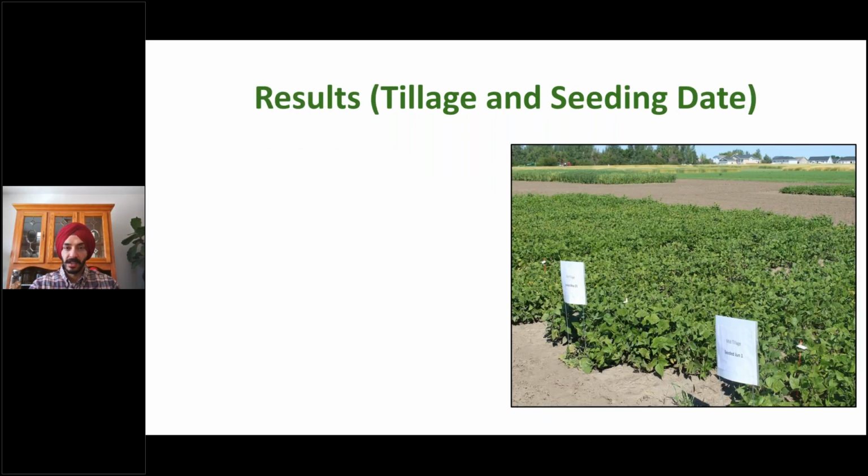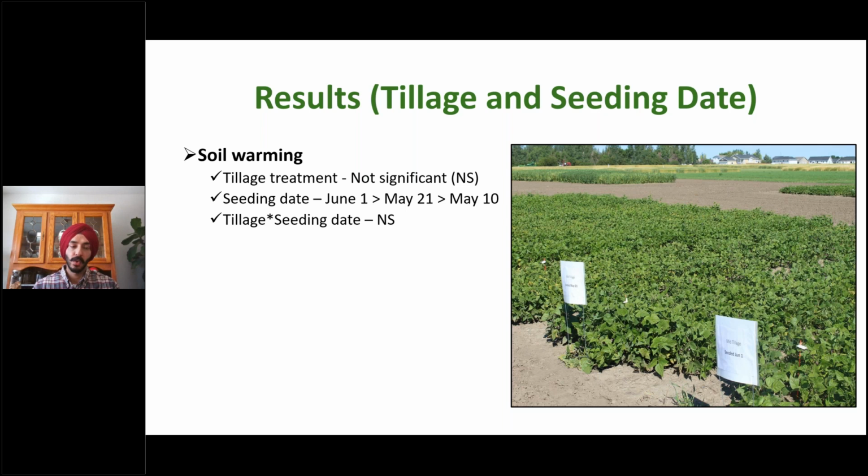Coming to the results, what we saw for soil warming, that was one of the factors we were looking at, was that we didn't see any tillage treatment effect on soil warming. The tillage was just disturbing the upper 3 or 4 inches of the ground, and the soil to this depth warms quickly and cools quickly. And throughout this study, our spring had a lot of temperature fluctuations.